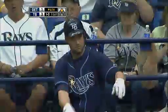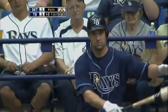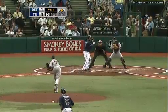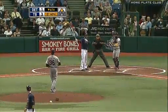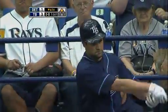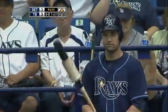Carlos will get the walk. Well, Pat Burrell's had a couple of pretty good at bats, actually. He lined out to center, lined out to right. Fly balls, hit him pretty well.